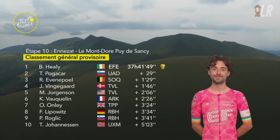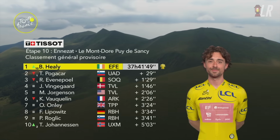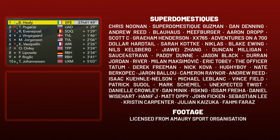But as I said, Ben Healy was rewarded for his perseverance in the breakaway. He won a stage this week, and now he's taken the yellow jersey by 29 seconds ahead of Pogacar. Very small gaps between the others, except Schelmose falls out of the top 10. He lost a lot of time today.